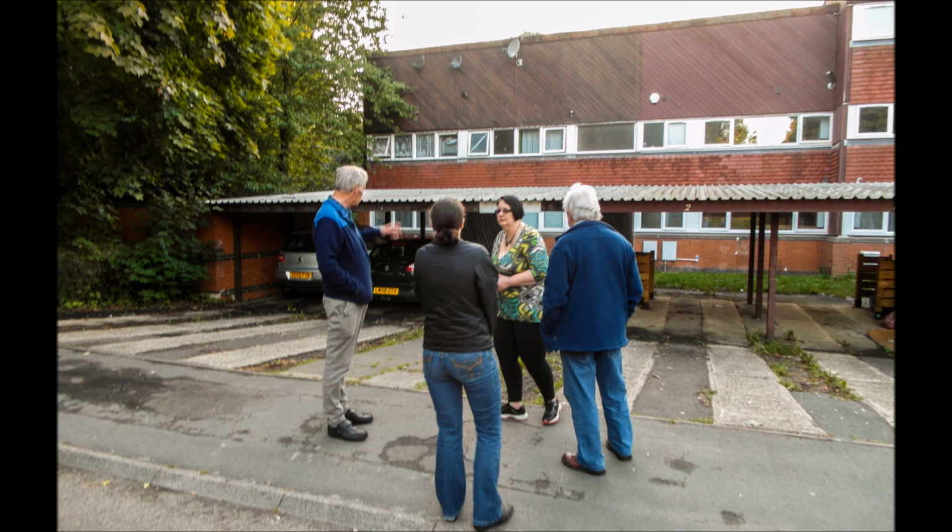Some of the houses, I think, probably do need to be demolished, but they shouldn't overbuild on Fuller's, because it's probably one of the nicest looking estates if all the bushes and trees and everything's kept clean.